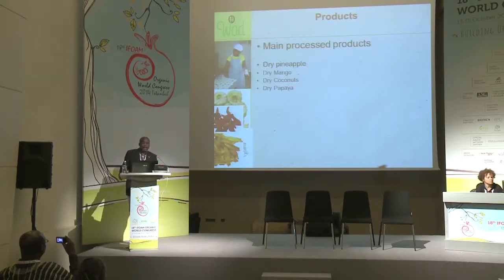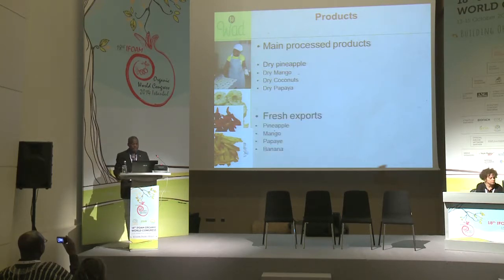The products we are in are basically processed products by the company, starting with the export of fresh fruits. We are into dry pineapple, mango, coconuts, and papaya, with some fresh exports, as I said. Initially, the company started with the export of fresh pineapples. But although the demand was very high, our capacity for exports was not so big. So we tried to find other ways of purchasing more fruits from the farmers, and that's how we went into drying products. From pineapples, we went into mangoes, and then from mango, we went to coconuts, and now to papaya. We also dried bananas as well.